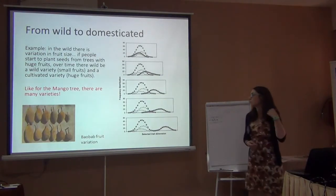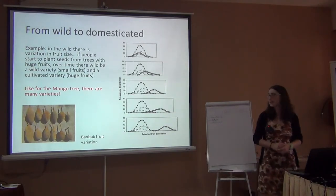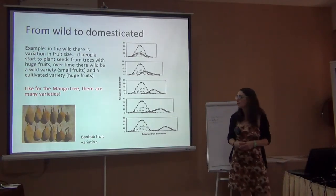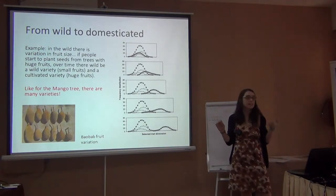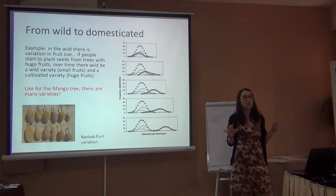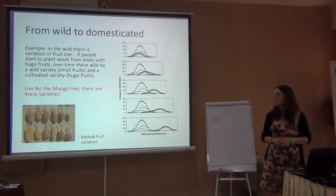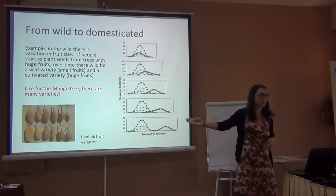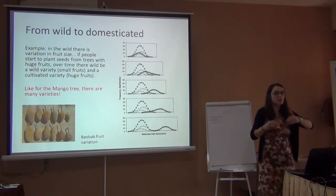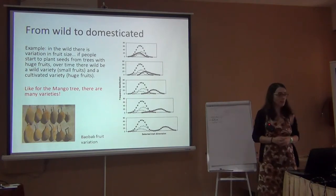And just to have an idea of how it works. Many of these indigenous fruit trees have a lot of variation in the wild. You can see a picture of baobab fruit, so you can see the different sizes, different shapes, even different percentage of protein content and size of seeds. So imagine, for example, there's a farmer who would rather have the big fruits because then he gets more pulp. That's what he's selling. So he starts to plant the seeds from the fruits that have big pods.